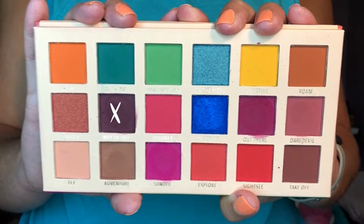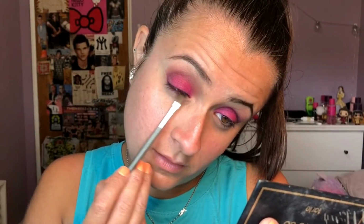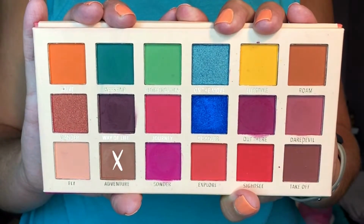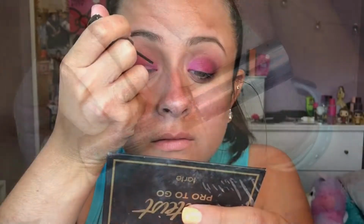Going back in with the brush, I just want to add a little bit more Way of Life because I just want to add a little bit more depth. Then I'm going to take Way of Life on a shader brush and I'm just going to apply this to the lower lash line. And then I'm going to take Daredevil and again apply this to the lower lash line, blending out Way of Life. And then I'm just going to, again, take Adventure and blend it out with Way of Life and Daredevil. And then in the crease, I'm adding this Urban Decay Heavy Metal Glitter Eyeliner in the shade Volume. It's a really pretty like pink and purple glitter, and I think it will look perfect.